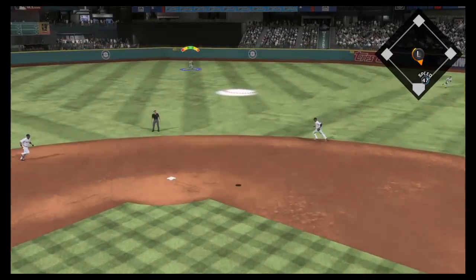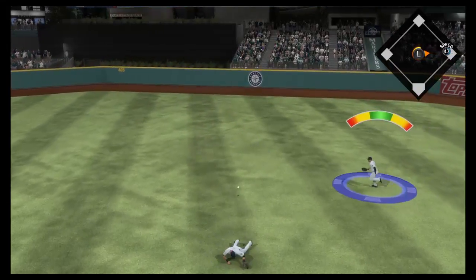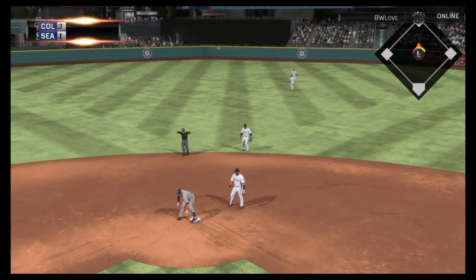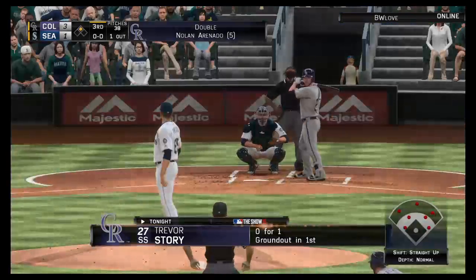Hit in the air to shallow center. And that'll get down for a base hit. Oh, and he botches it. And he is in there. Number 27 will be the batter. 0 for 1 here in the early going.